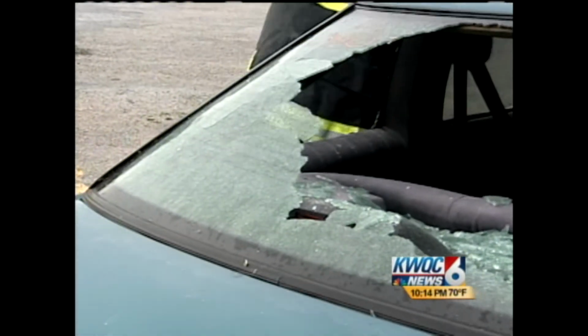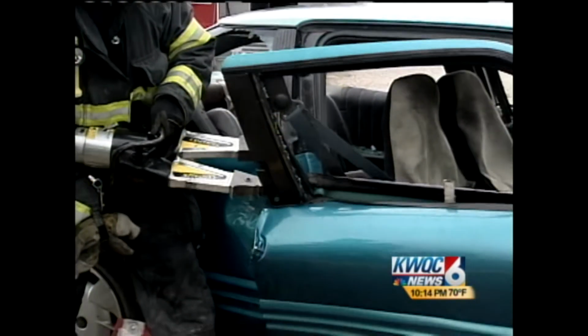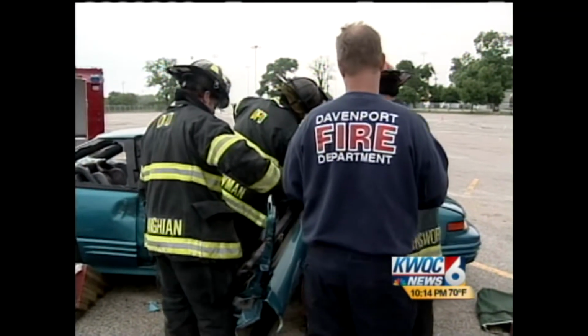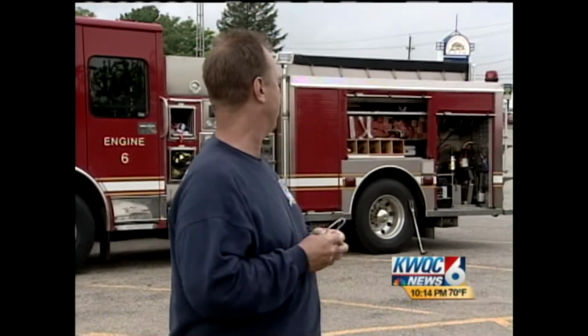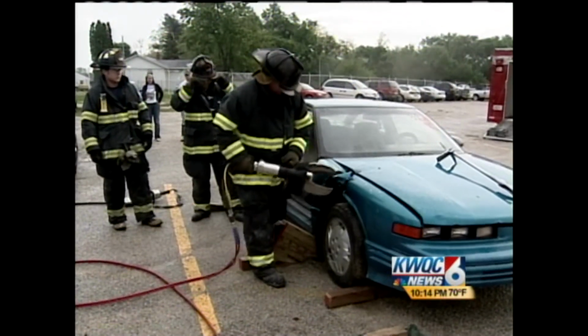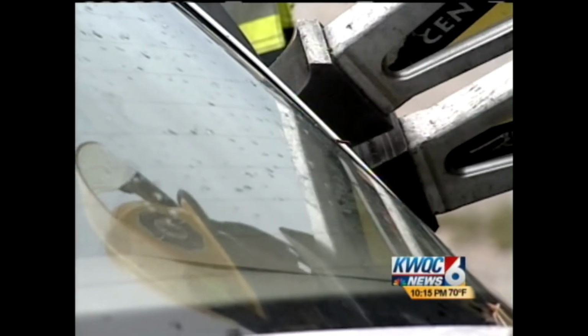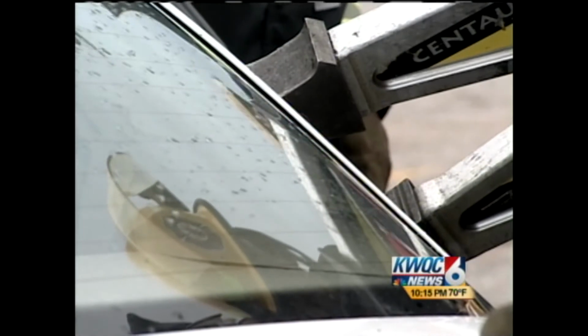Of 15,000 calls in Davenport each year, 1,500 are car accidents. 125 of those require extrication. Just that back little corner of the fire department there, you're looking at around $30,000. Most of these engines carry a cutter. We can cut about a 1.5 inch piece of round steel with that. A spreader. And literally have the capability of lifting up a cement truck. And hydraulics to power it all.